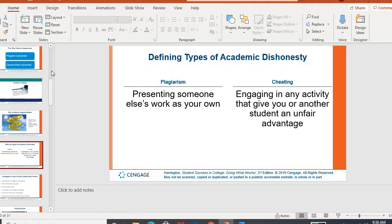So what is academic dishonesty? How do you not uphold academic integrity? Well, you can break it into 2 big categories here. Plagiarize, which is presenting someone else's work as your own, which can be really straightforward. You copy and paste someone else's work, whether it's from the internet or someone does your work and you put your name on it. Sometimes plagiarism is not as obvious. It's maybe just not citing a source because you don't know how or you forgot. That's still considered plagiarism. And then cheating, any activity that gives you or another student an unfair advantage. That could be something as simple as, hey, I know you have this professor on Thursday, I just had her today, here's what was on the test.